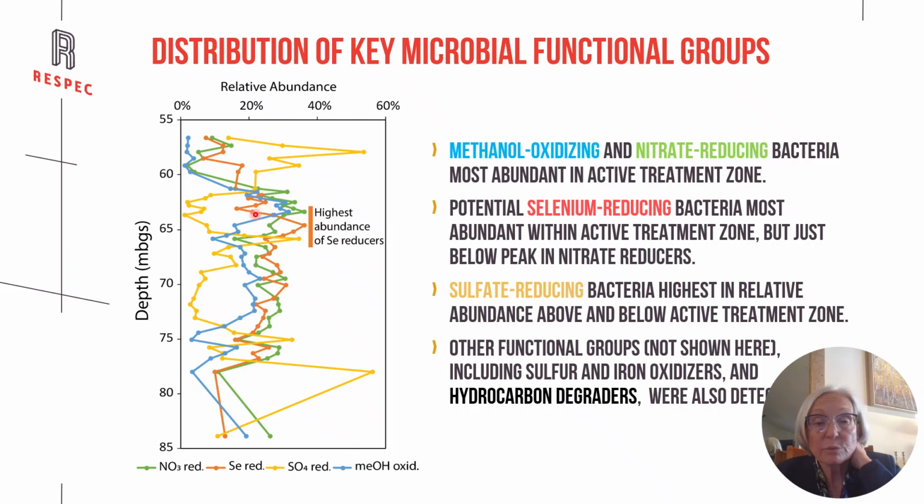Shortly thereafter, with depth, as water moves down, we can see that we are getting the highest abundance of selenium reducers right at about 65 meters below ground surface. Interestingly, we commonly see that selenium and nitrate reduction overlap, but that selenium lags just a bit behind that nitrate.